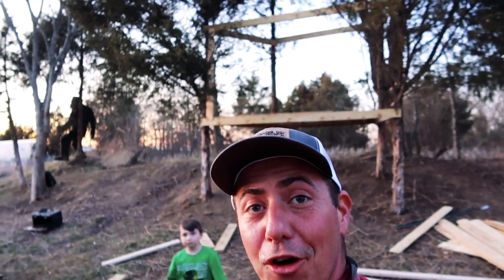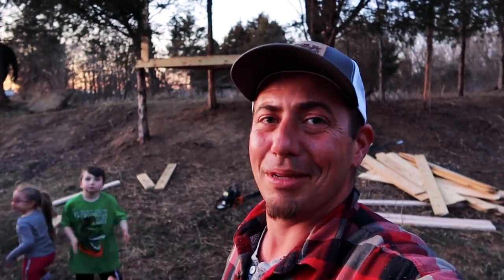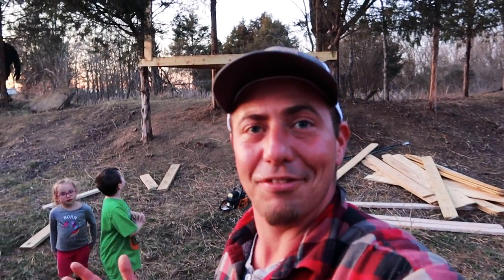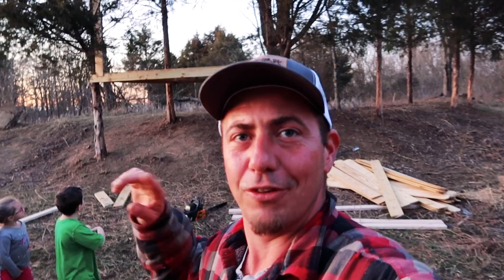I hope y'all enjoyed the first part of the treehouse build. It's been super simple to do. We had four trees in a decent vicinity that are around each other. So it's 12 foot on the outside, about 8 foot on the front side.